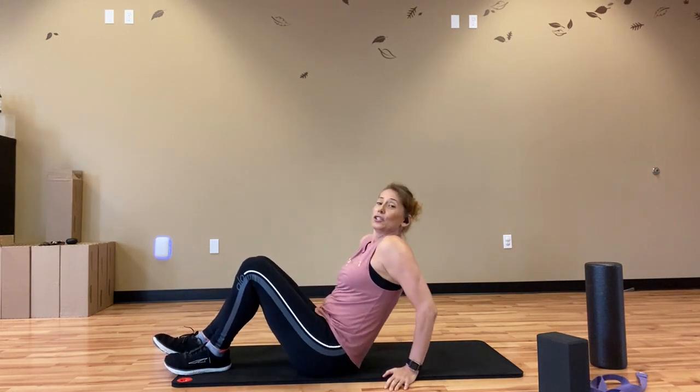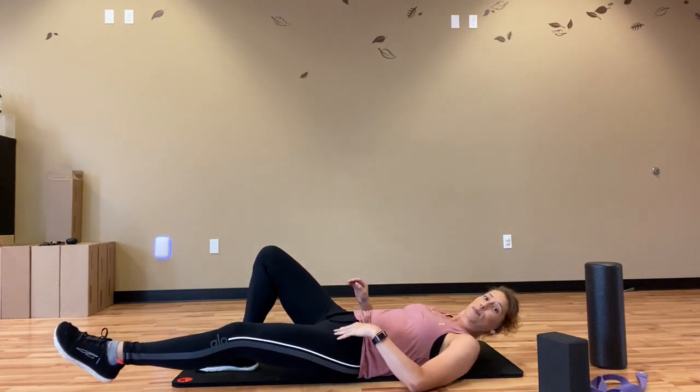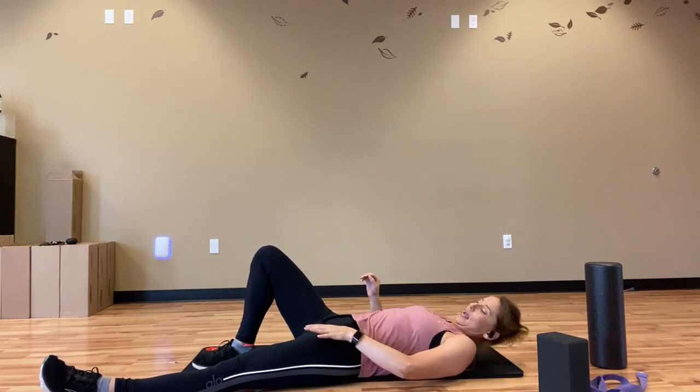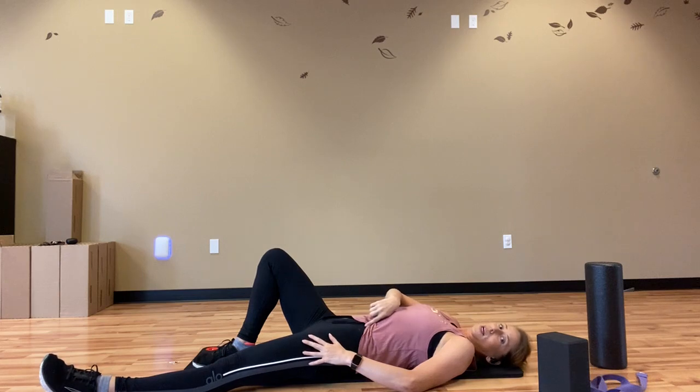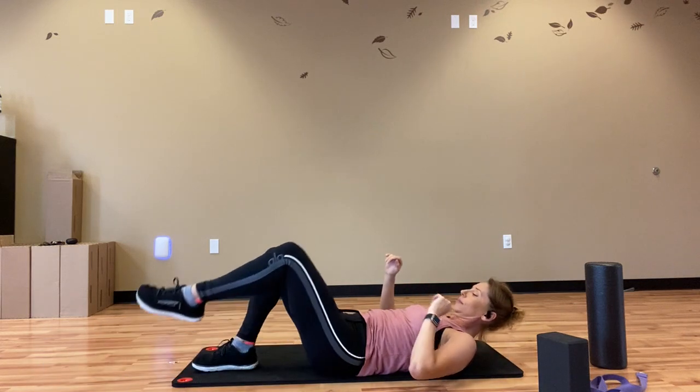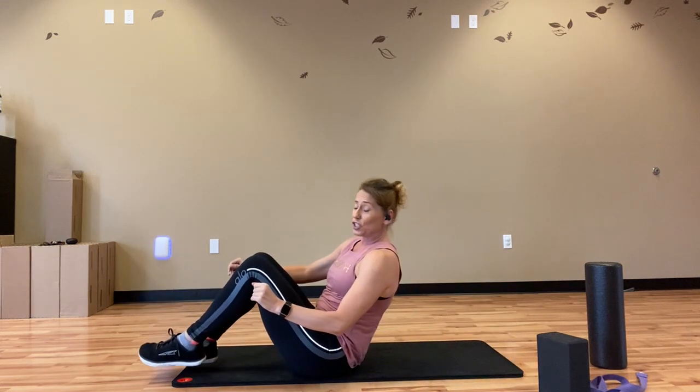First thing you can do, right? Wake up in the morning, scoot over the side of your bed. I don't have a bed here, but I'm gonna let one leg dangle off, right? And immediately that's gonna help open up that deep abdominal muscle, right? That iliopsoas. That's the first thing you can do.